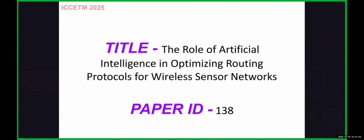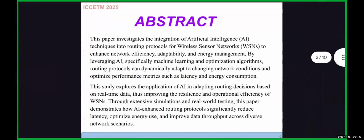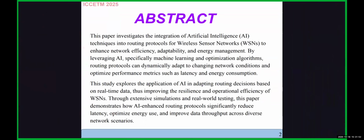The role of artificial intelligence in optimizing routing protocol for wireless sensor network. Abstract. This paper investigates the integration of artificial intelligence (AI) techniques into protocols for wireless sensor network to enhance network efficiency, adaptability, and energy management by leveraging AI, specifically machine learning and optimizing algorithms. Protocols can dynamically adapt to changing network conditions and optimize performance metrics such as latency and energy consumption. This study explored the application of AI in adapting decisions based on real-time data.